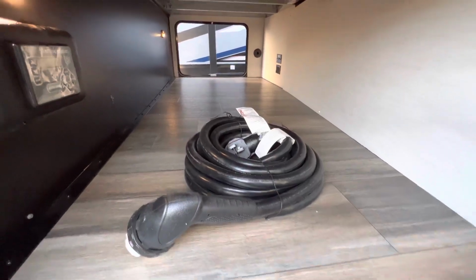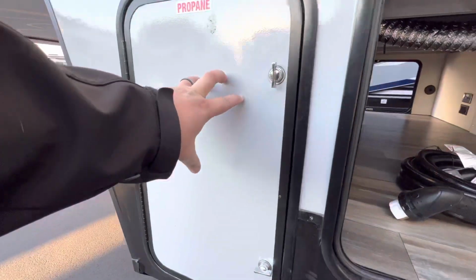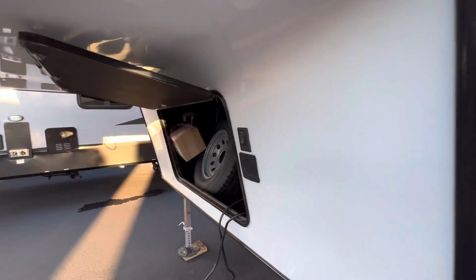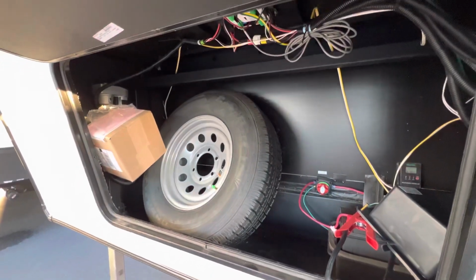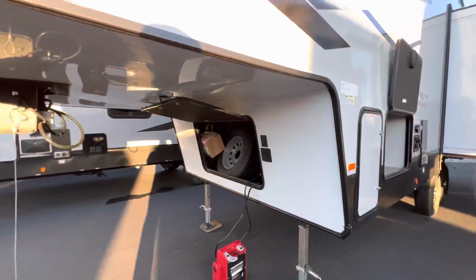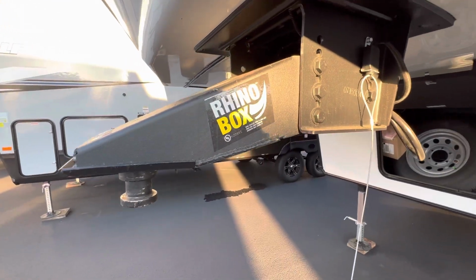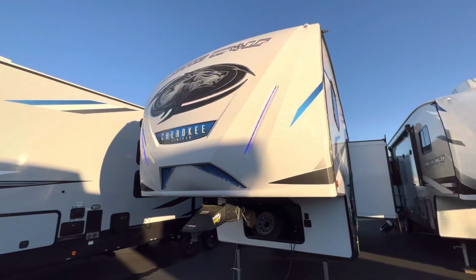So I'm enjoying that. That's going to be your auto level controls. Right here, your electric auto level. Propane here behind this door. Docking light switch is going to be right here. And then you got this front area, a little bit unorganized right now. But you got your battery, spare tire, all that good stuff. A little bit of extra room for some extra belongings. And this is going to be your Rhino box pin box. And then right up the front, you'll see you got the blue LED lights matching all the lights there from the interior.